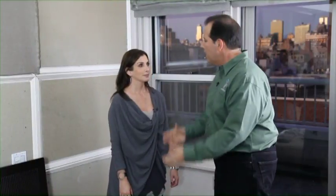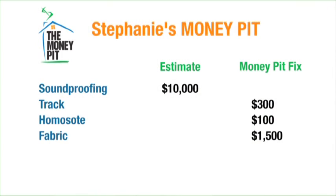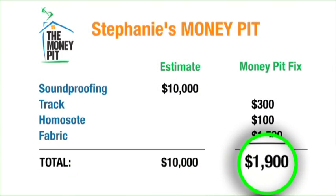So let's talk a bit about the budget now that we're underway. If you had a professional decorator do this entire project, any guess as to what it might cost? Expensive, it looks really high end. Yeah, 10 grand. Now, what we've done is we've spent about $300 on the track. That Homosote has cost about $100, so that's $400 right there. And we decided to splurge on this beautiful fabric. That was $1,500. But remember, if you needed a budget, you could have gone a lot less. We went high end. So total price on this, $1,900 versus 10 grand.